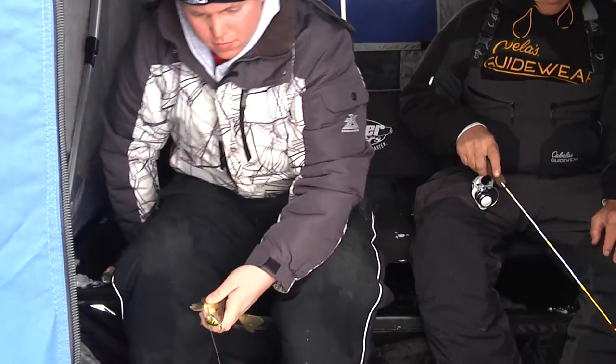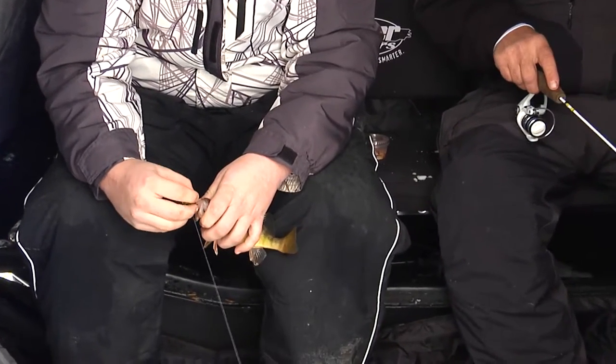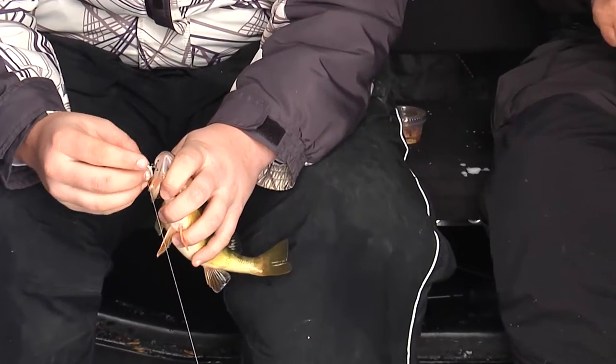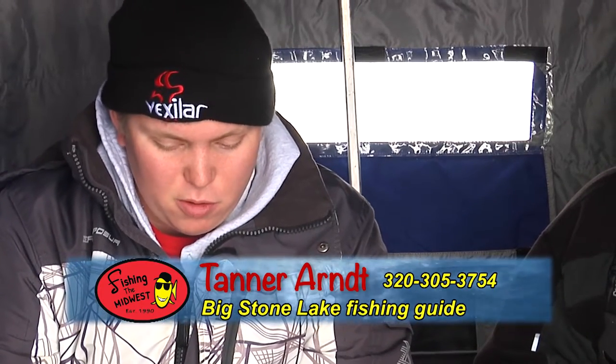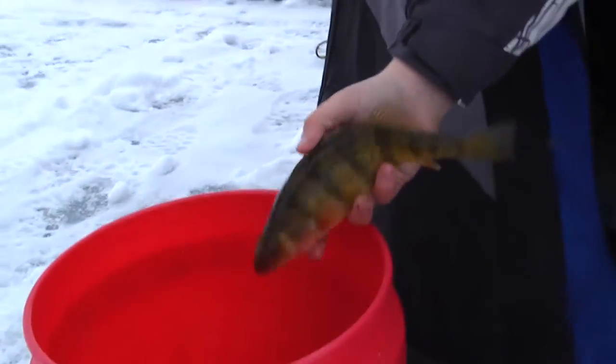So Tanner, when you're guiding for these perch in the winter, and we're out in the basin in this particular body of water, how important is it to stay on the move to try to find these perch? Well, it's very important. Like you say, you're out in the basin, so there's not a lot of structure that's holding them into one area. So, you know, these schools can move in 15 minutes. Sure. So they're roaming, so you kind of got to roam to stay with them. Yep. All right, well, maybe we found some. Yeah, that's a nice fish. That is a good one.